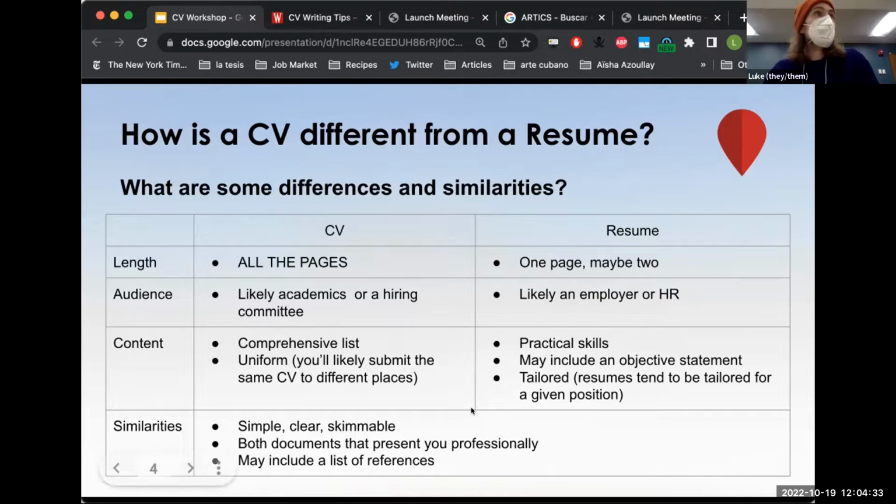And then for similarities, they're both simple, clear, and skimmable. Both documents present you professionally. And you may also include a list of references for both of those.